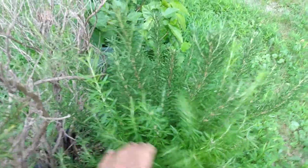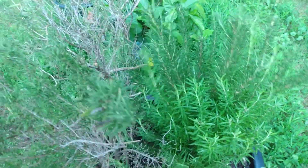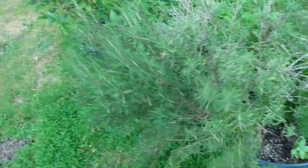So the new rosemary is cranking along. That is rocking. I've been using that for cooking. If you've been watching any of my cooking videos, you know that. I'm using it in just about everything. It's wonderful. The older rosemary is kind of hanging in there. I'm thinking about doing a good pruning on that, kind of start pruning it back down and get it to revitalize itself a bit.